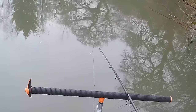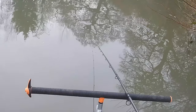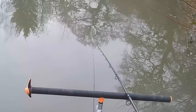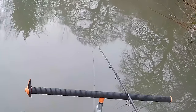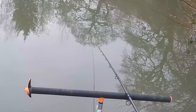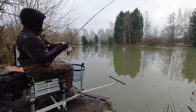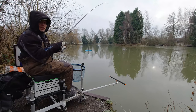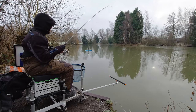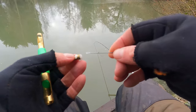I may just try some smaller discs of bread. We've not had a problem so far with it, but because the temperature's dropping, we might just need to downsize a bit. I'll just give this another minute or so. See if it comes to anything. Okay, that bite comes to nothing. I'm going to go with the smaller punch size now, but put 4 discs on.